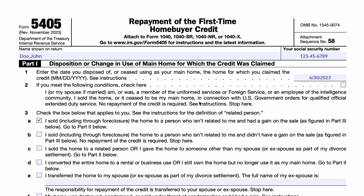Going over IRS Form 5405, repayment of the first-time homebuyer tax credit. Most taxpayers will probably never see this form, but if you purchased a home for the first time between 2008 and 2010, you might have been eligible to take a tax credit of anywhere between $7,500 to $8,000, depending on the timing, from your tax return for the year that you purchased the home.